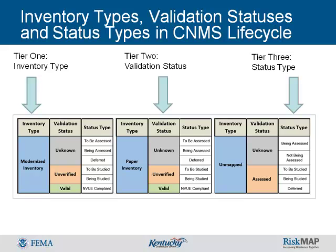Being assessed: the CNMS evaluation was funded and/or is in progress. Deferred: regional assessment defined the project as low risk or low priority. The study is deferred for a maximum of 5 years before reassessment is necessary. Modernized and paper inventory that is defined as unverified will enter the queue for funding to be restudied and will be categorized as either to be studied, where stream miles have been prioritized by FEMA region to receive funding and will go through sequencing, or being studied, where new or revised analysis is funded or is in progress.